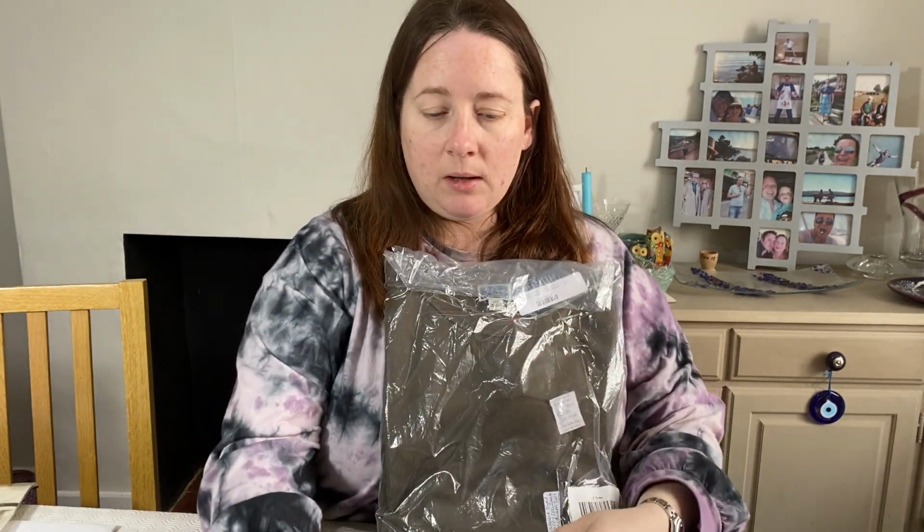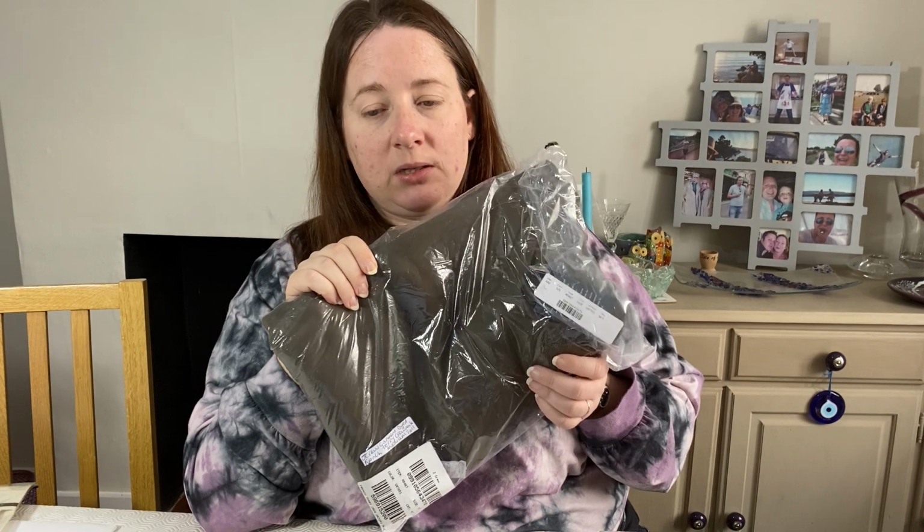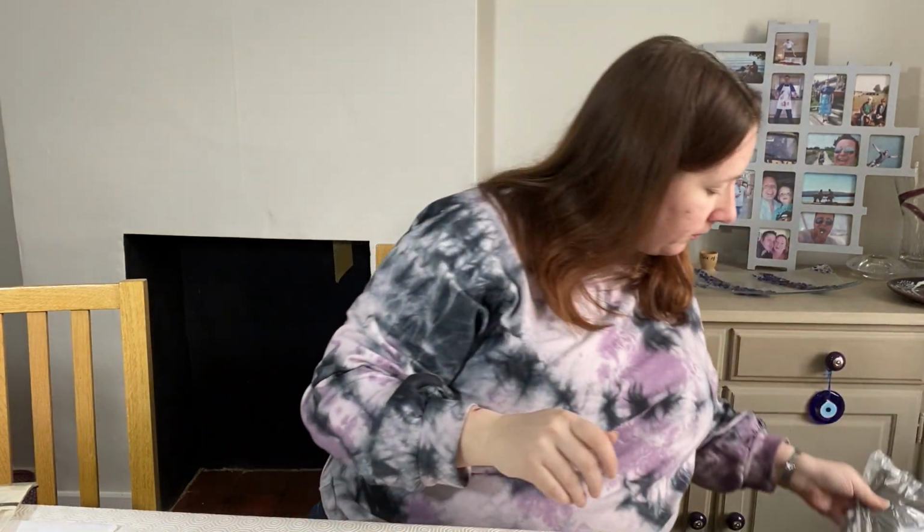This was a good sale. This is a J. Crew jumper, and this has been listed since November. It's brand new with tags. We paid £1.29 for it. We got it in a big bundle of clothing. It's a medium, and we sold it for £30. So that was a good one.